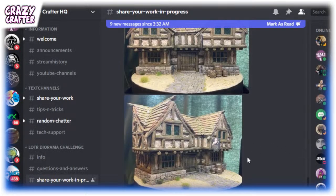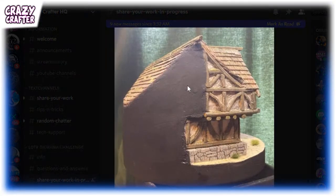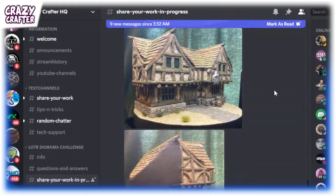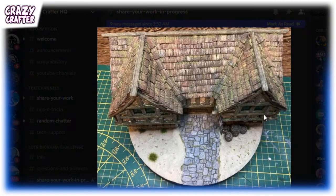Okay, this is looking cool, Walter. Love this. I like how it cleans up and it just forms away, and it puts everything back together over here. It's really, really cool. Absolutely phenomenal. Look at this. Look at those shingles.